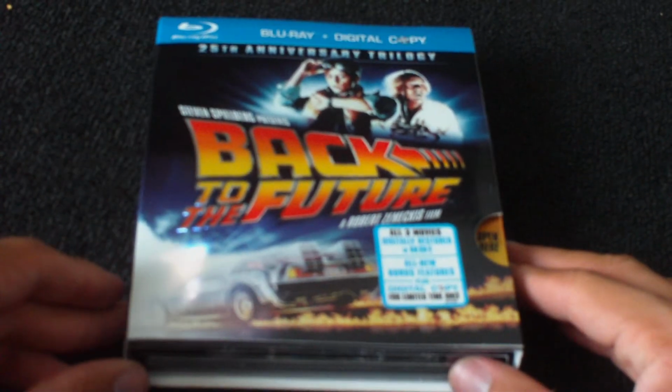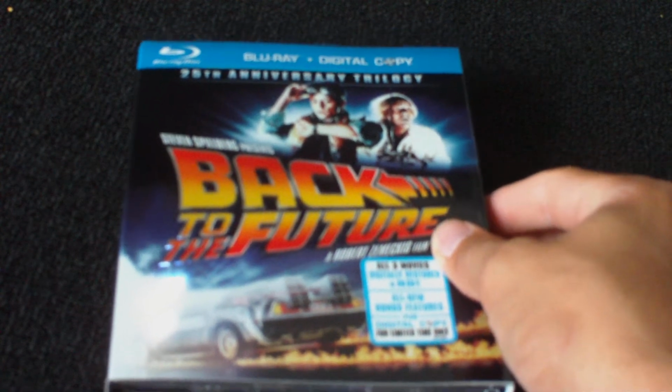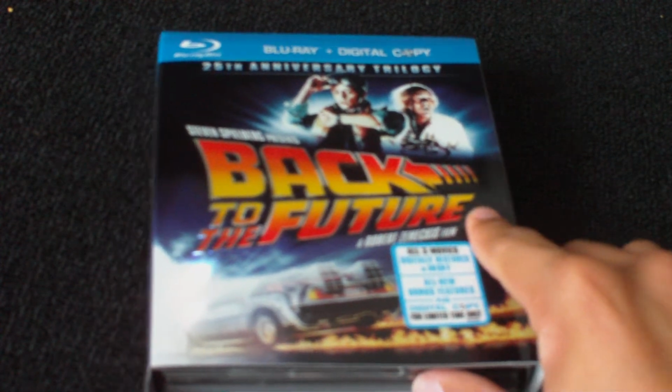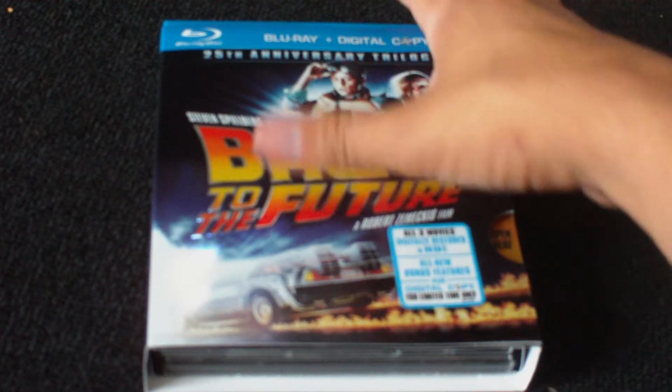But overall, a lot of people have seen screenshots of it on websites and whatnot, and been thinking, oh my gosh, they DNR'd the heck out of this. No, they didn't. They applied a little bit of DNR. There was a little bit of edge enhancement here and there, but this is probably the best that the Back to the Future movies will ever look, in reality.